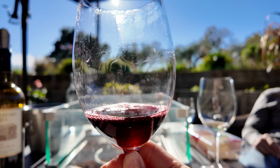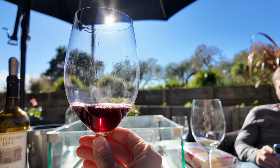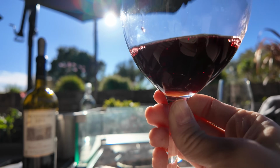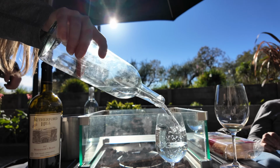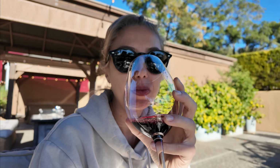This one is mostly Merlot, 73% Merlot with 17% Cabernet Sauvignon and then 10% Petite Sirah. I would say I'm highly obsessed with this one right now. It does have quite a bit of a finish, super dragged out, but the smell and the taste are going to be complete opposites of each other. You get very earthy on the nose, but on the palate you get more of that fruit.